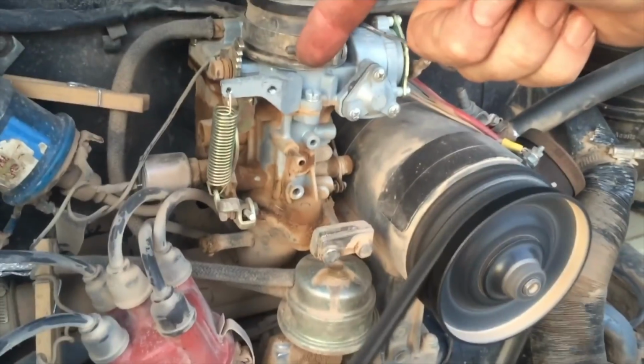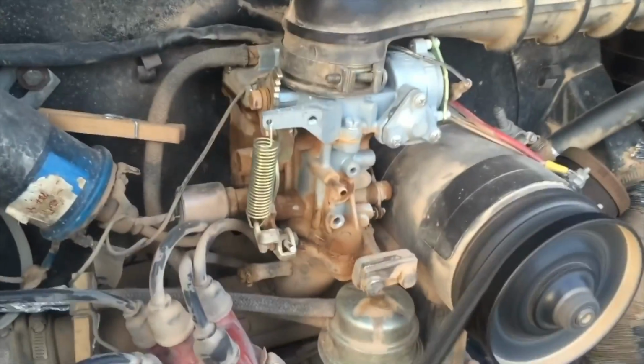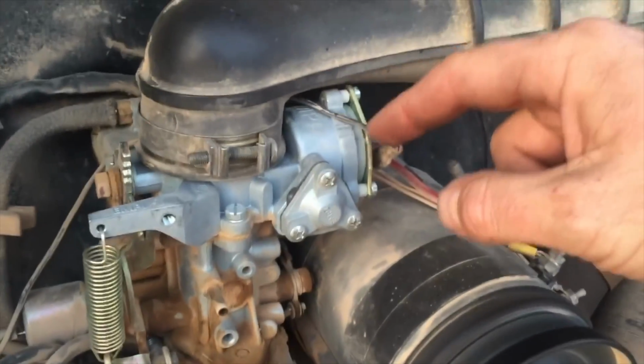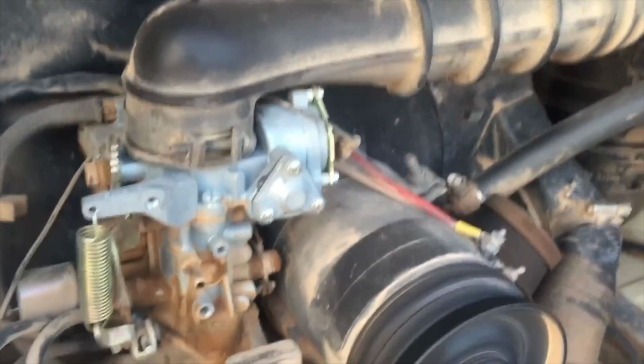This is the carburetor. This is your accelerator. This is literally a mechanical piece of cable tied to the pedal up front. This is an electronic automatic choke. This is modern, well, more modern. They added this later. Originally, it was a mechanical choke.